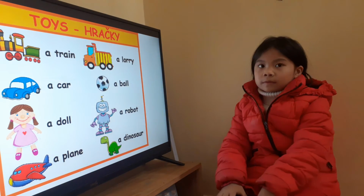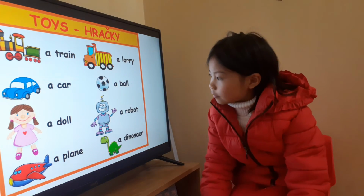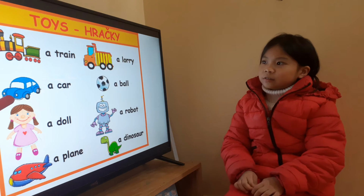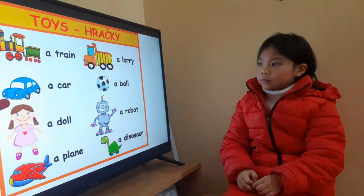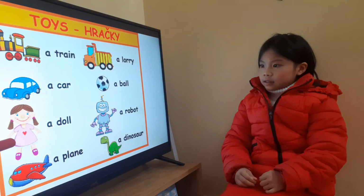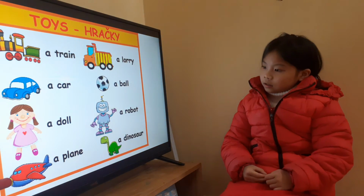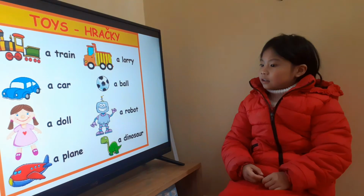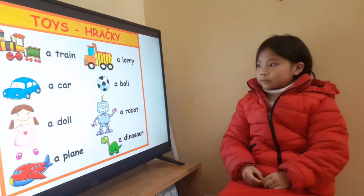Now, another topic for you about toys. Do you like to play with toys? Yes. Okay. Now, there are some toys you learned. Tell me what toy it is. It's a car. Yes, what color is the car? It's blue. Do you like to play with cars? Yes, okay. And this is a doll. Okay. And this is a plane. Okay. And point for me, where is a robot? Robot. Yes. Where is a ball?